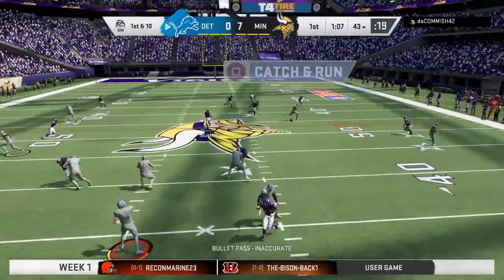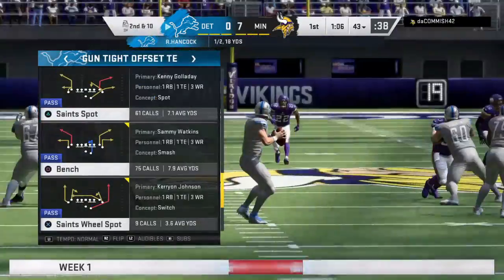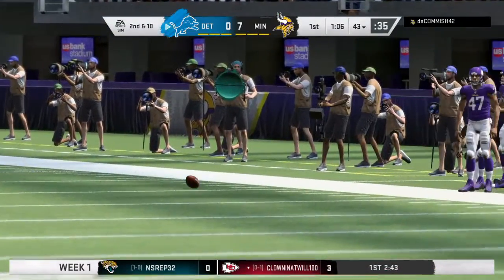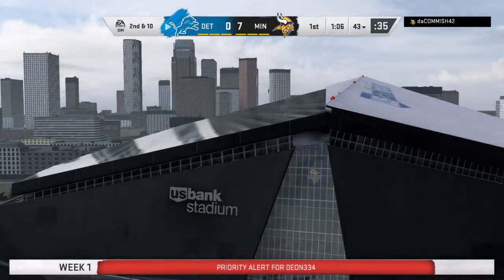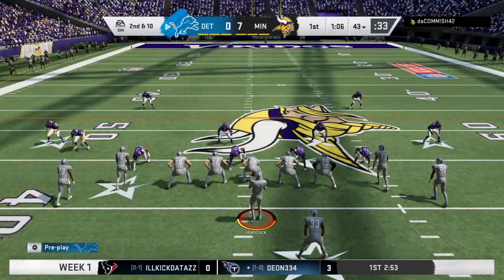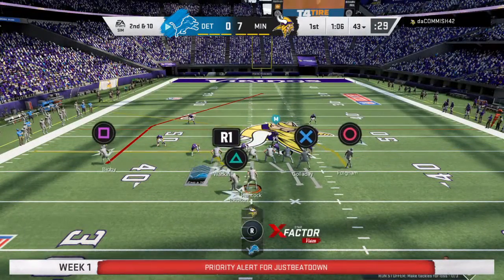Operating from the gun, Hancock, and he slings one that's incomplete. Kenny Galladay is intended receiver, and it's 2nd down. Had an open man that time, but ended up putting a little too much heat on it, don't you think, partner? Absolutely, just needed a touch more air under it. Instead, he fired an absolute bullet. So 2nd down, still 10 yards to go, ball on the 43.